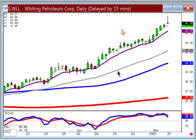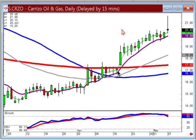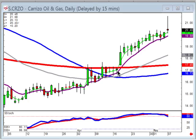Same scenario with CRZO, which we've been very happy with because it was a nice steady eddy, but then look what happened during the day. And this is why you want to understand what happens in human nature. And this is exactly why the Japanese rice traders created or identified these signals for us and what would happen at different levels.